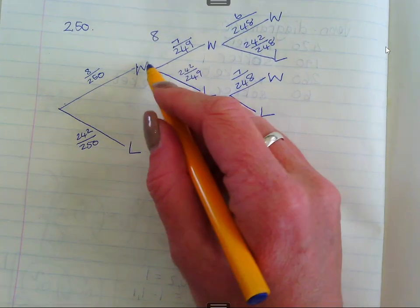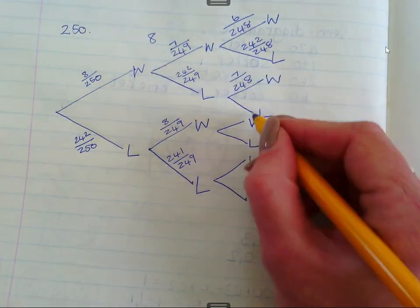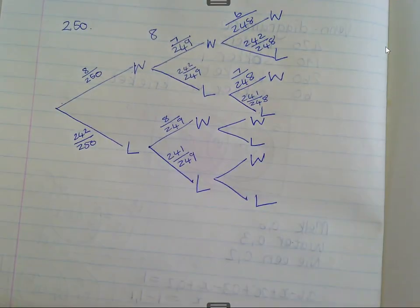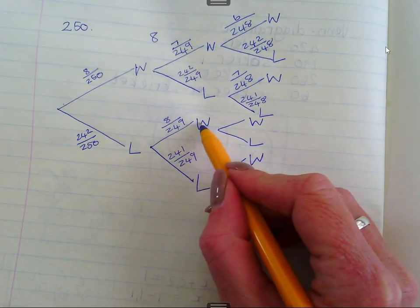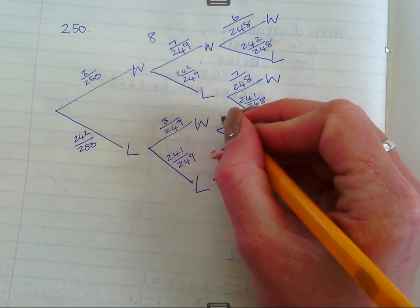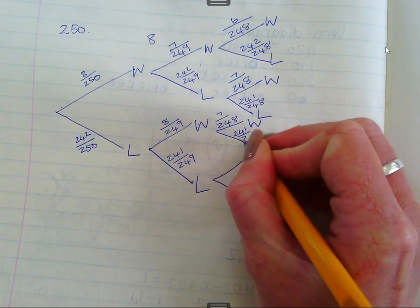Okay, if you won and you lost, how many chances are left for you to lose again? So how many does not have your name on it? 241 over 248. I just did the subtraction for the second leg. If you lost and you won, you started with 8, you lost, but then you won. How many of your tickets are left? 7 over 248. And here, 241 over 248.